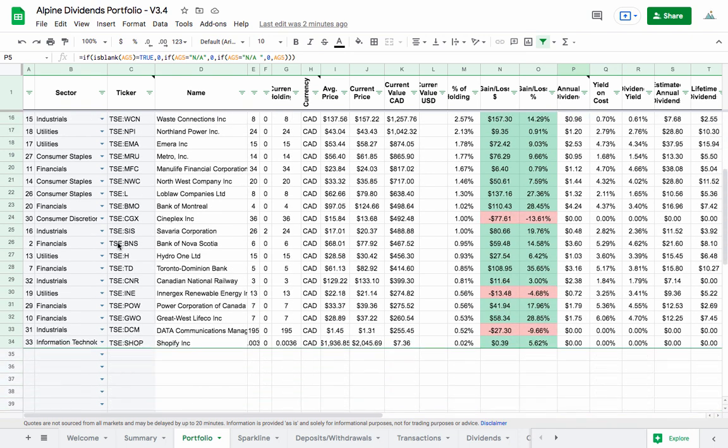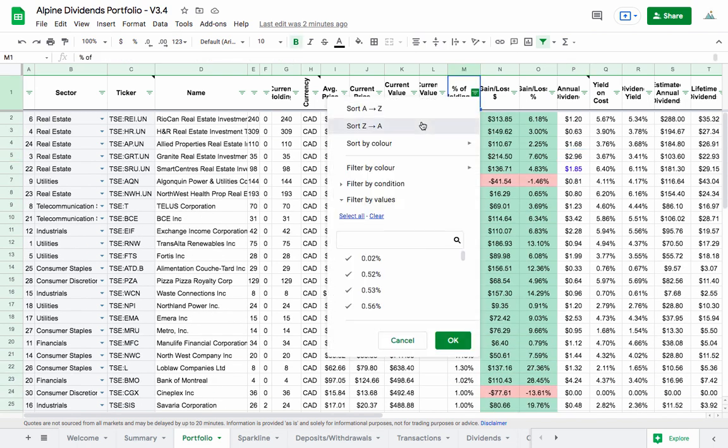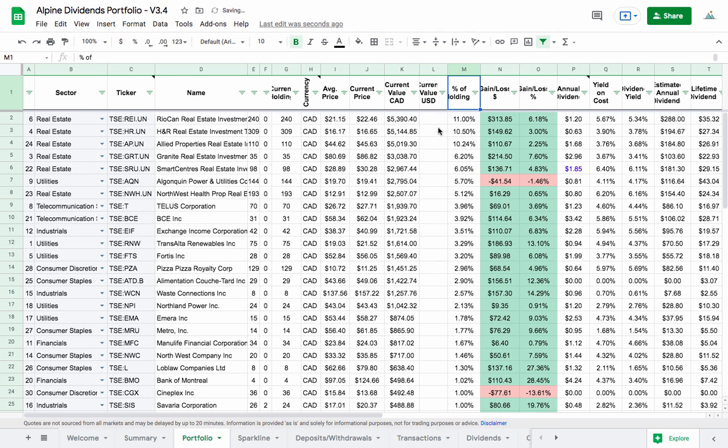Basically the positions are each different company that I hold stocks in, and let's sort it here just to make sure that the biggest positions are at the top. I find this to be a helpful view. So you can see I have a lot of real estate stocks at the top, followed by a whole bunch of other stuff. And you can see the breakdown here.